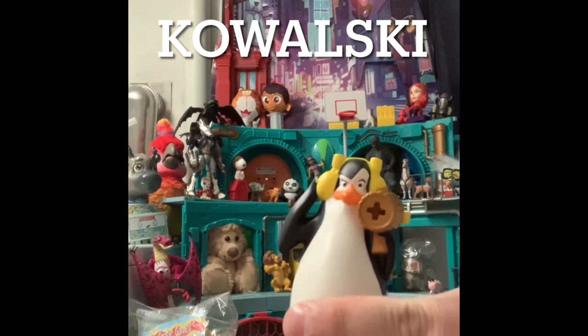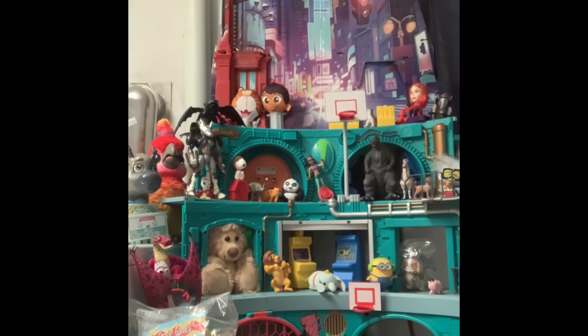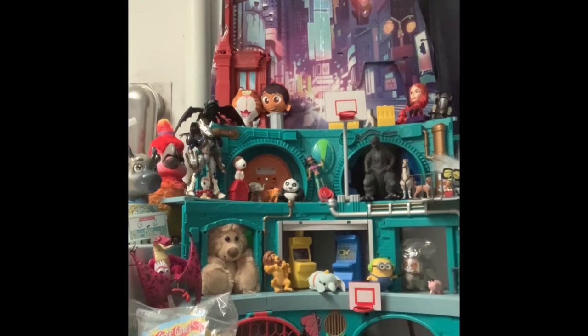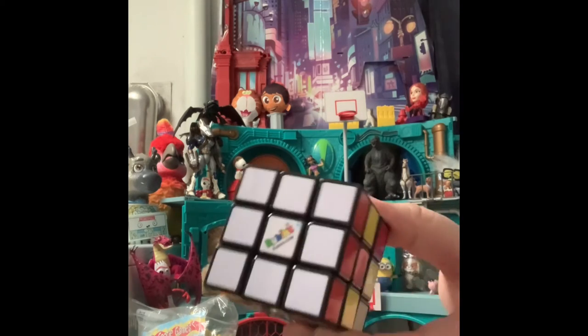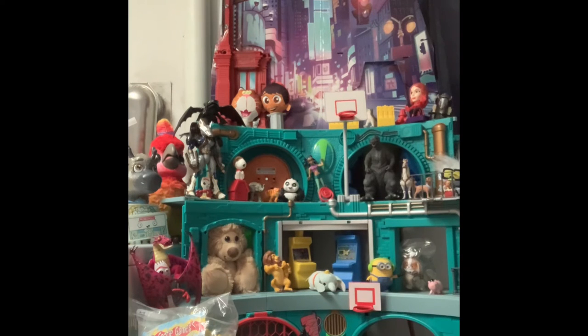And here is the Penguins of Madagascar from the Madagascar movie. We have a Hulk figure. You know, the good thing is if I drop this stuff, it falls right in the box. That's true. So, what else do we have? Here is a Rubik's Cube. It's a real Rubik's Cube, but it will need to be solved. You're good at that. I solved one one time. I would hardly say I'm good at it. Better than me.